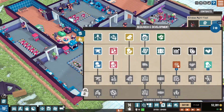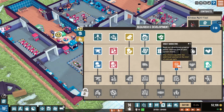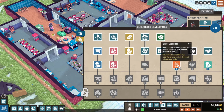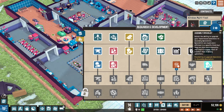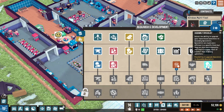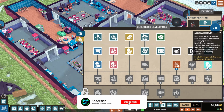With that said though, we do have a few research points which I am looking to spend. Only 2 of them, so not really too many choices right now. So I'm just going to have a little bit of a closer look. We could get additional contracts through direct marketing on the one hand side, or get assembly specialists on the other hand side. And the question is, do we want assembly specialists now?